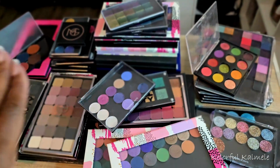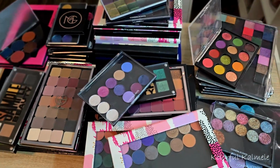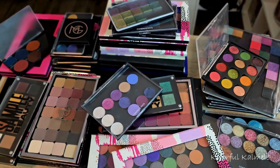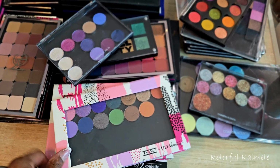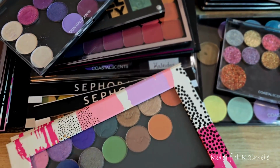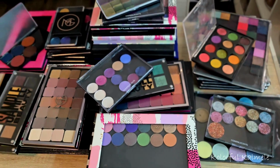So as you can see, I already have a lot of palettes that I can put different colors in, but I don't know what I'm going to have the most of. I'm thinking I'm going to have a lot of blues, a lot of purples, a lot of neutrals, and greens, because those are the singles that I'm typically drawn to, the colors that I really love. And even going through my singles, purples too. I'm definitely going to do some decluttering. I think this will be the best time to declutter as well.